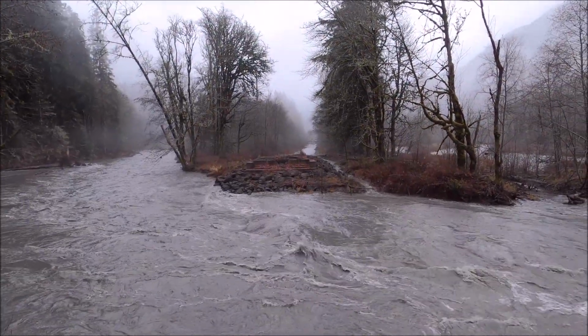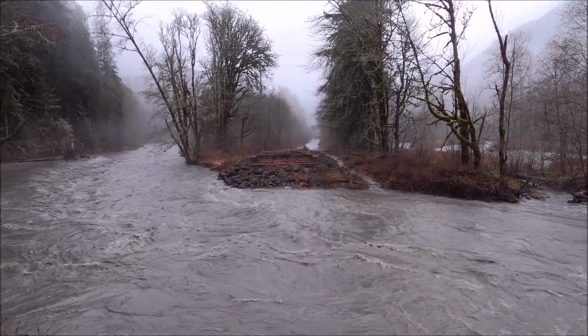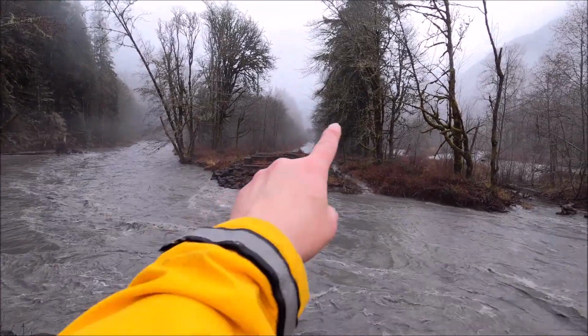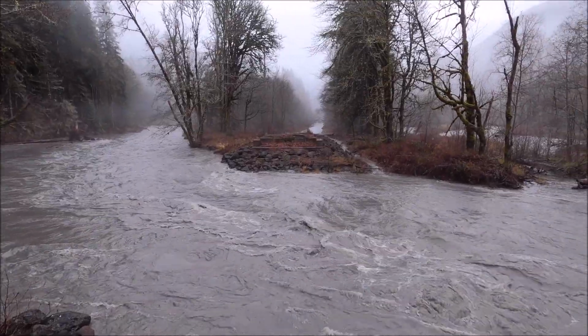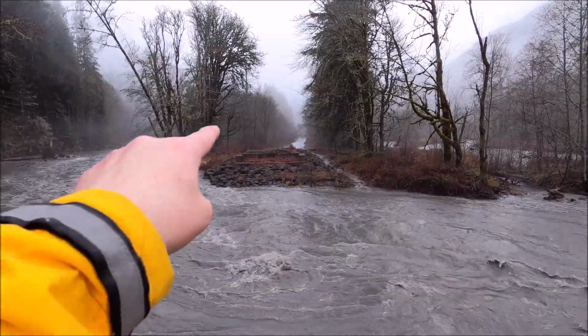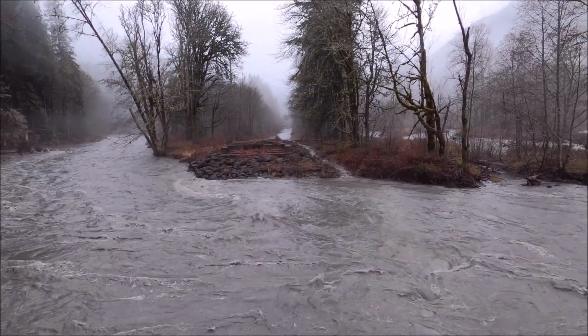I don't know if you can tell over on the other side there, but right over in there is where the road is washed out on the other side. This river now sweeps around here and comes through this old channel, and most of the water in the river now is over here. But that old roadway there is full of water.